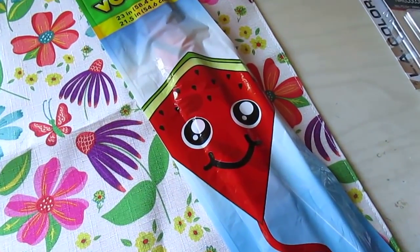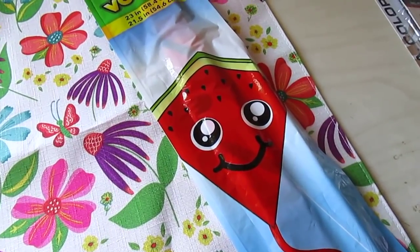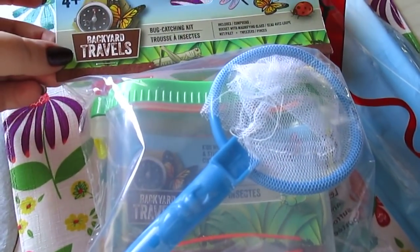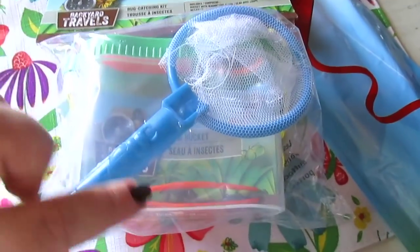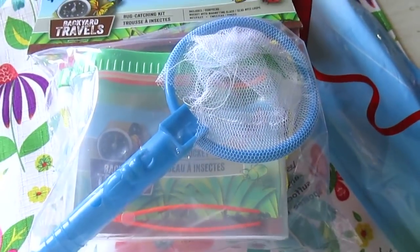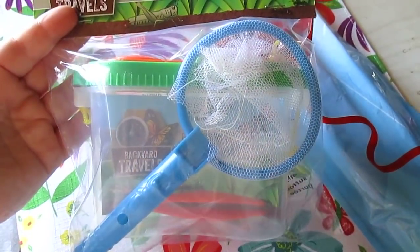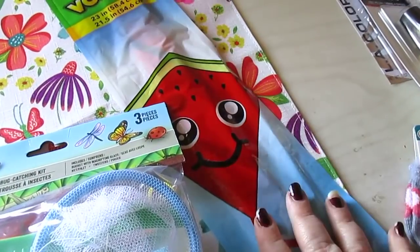Before I forget, I did get a couple fun outside activity stuff for Connor. We got this watermelon kite. Picked him up this Backyard Travels bug catching kit. You get 3 pieces in here, a net, tweezers, and a container. He's a boy. I just thought this would be fun for him to do an activity outside and catch different bugs and look at them. And I thought he would really enjoy this.